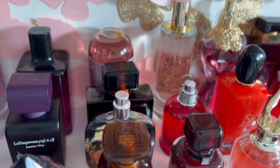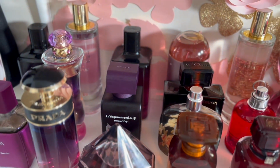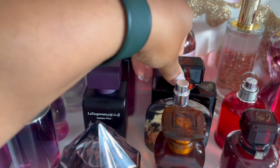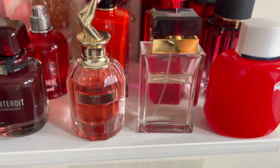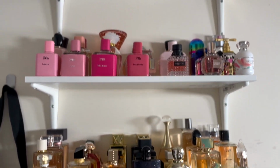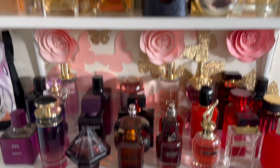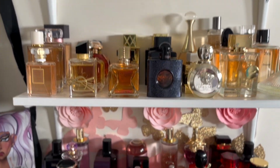It smells beautiful. 212 Sexy is a classic for me. I've always had that fragrance in my collection. The Oud Touch as well is a beautiful, very long-lasting fragrance. So these are some of my most reached for. And obviously the Dolce & Gabbana, Pois Femme, and some more. So yeah, I do have a fragrance video, as I said. Definitely check that out. Because I go a little bit more line by line, fragrance by fragrance, telling you which ones I have in my collection.